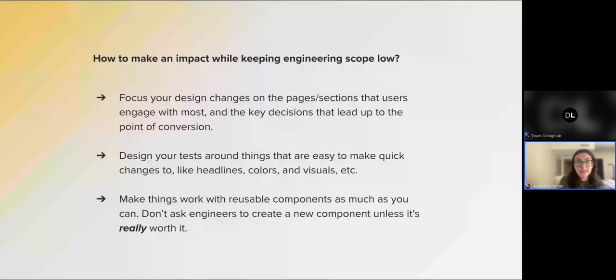to find out what is actually the best design to hit our metrics. Another thing that I found really helpful is focusing on the things that you can change that are really simple, that don't require a ton of engineering effort. Like changing headlines, colors, visuals, playing around with content like images, videos, things like that. They can have quite the impact on how people interpret your page and whether or not they want to convert.